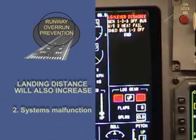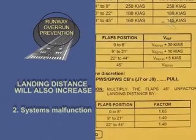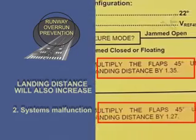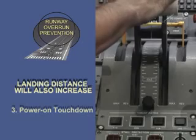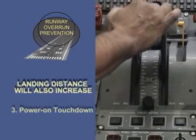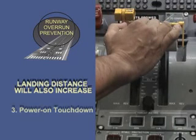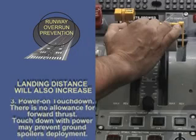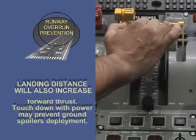Systems malfunction. You can check the Quick Reference Handbook for the increment in final approach speed and the associated increment of the required landing distance for system malfunctions affecting lift dumping or braking capability. Power on touchdown. Landing distances published in the AFM are predicated on the use of idle thrust. There is no allowance for forward thrust. Touchdown with power on may prevent ground spoiler deployment.